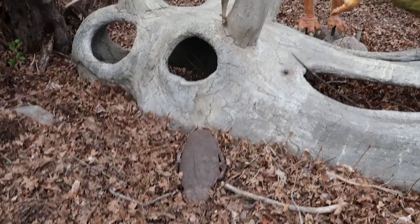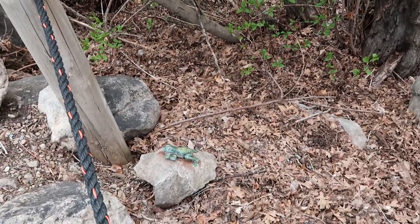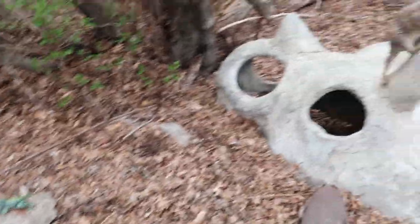Ew. He's gross. Nah, it wasn't either of them. It was this little frog. There's little details everywhere that I've never noticed, but look at that little frog. So I think this park would be really fun.